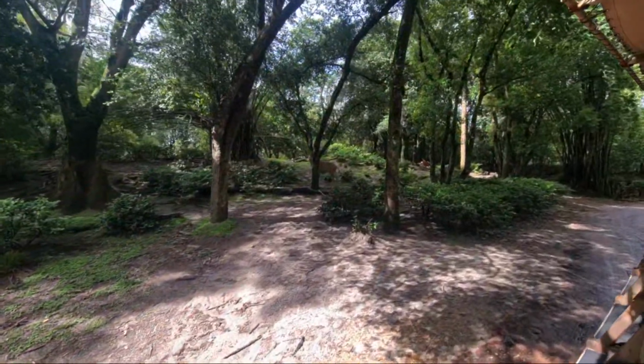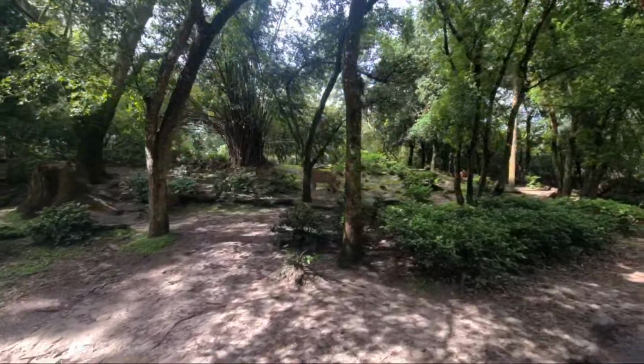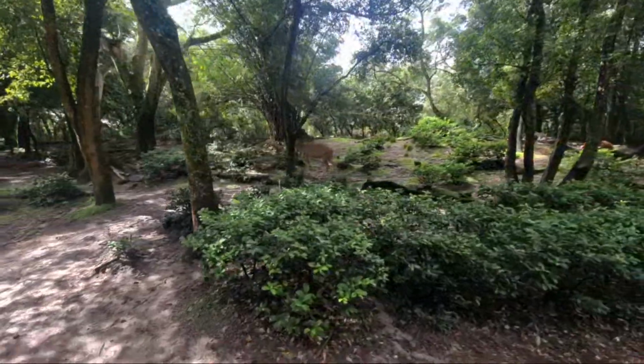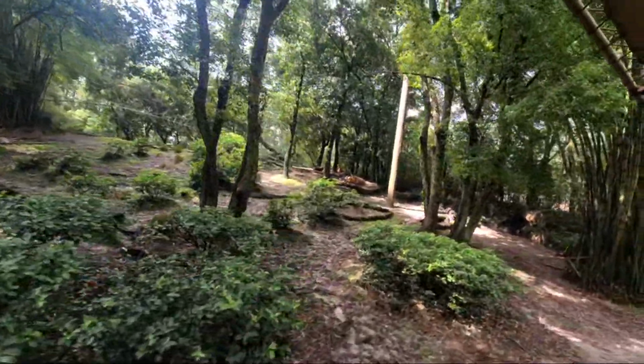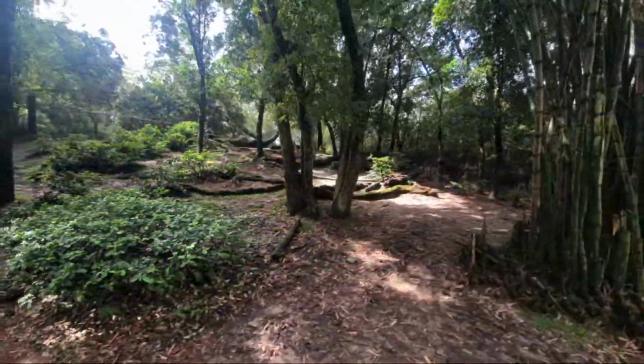The smaller antelope hanging out next to the okapi is a yellow-backed duiker. Their name comes from that patch of yellow fur on their backs. Duiker means diver in Afrikaans. So if they get scared, excited, or nervous, they dive into the brush to get away from whatever made them scared, excited, or nervous.